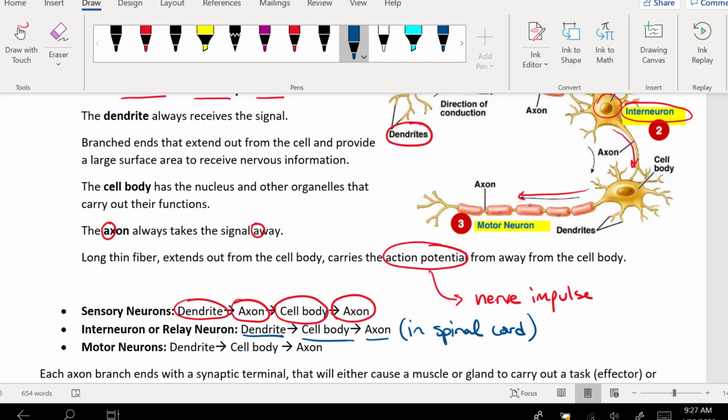And these interneurons are very, very small because they're just in the spinal cord. And then when that message gets to be sent from the spinal cord or from the brain, the dendrite receives the message, and it's very, very close to a cell body, and then the axon is very, very long, all right, and it takes that message away.